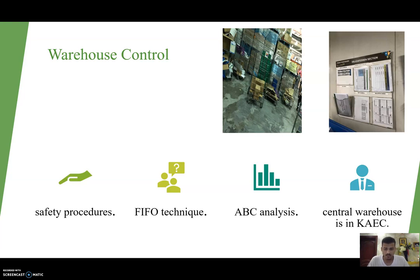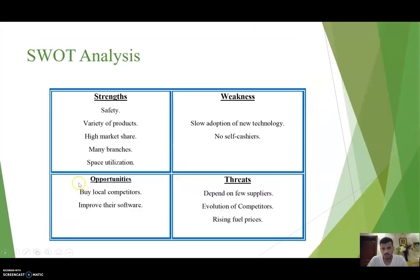The FIFO technique is used to avoid any obsolescence in food that would cause a financial loss. ABC analysis is one of the elements in the industrial engineering field that Panda applies. It is basically a prioritizing process in which A is the number one product, the most selling one, B is the number two product, and C is number three, the third product. SWOT analysis will be introduced by my colleague Sultan.